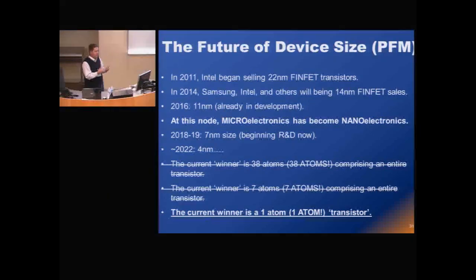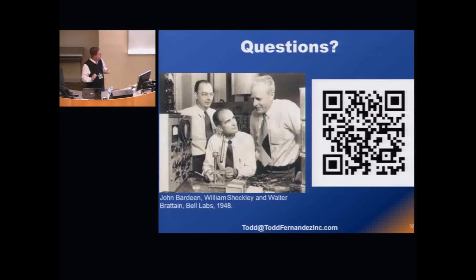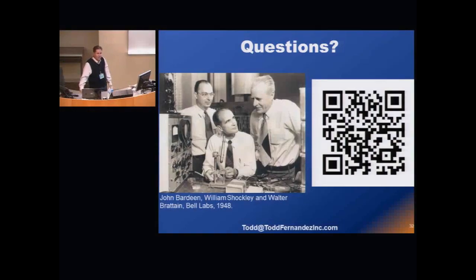Again, it's all about, in the end, what can you make manufacturable? What can you build that you can put into your MacBook or your Surface in the end? That's a great research project in a lab, and the idea becomes, how do you get it out of the lab, and how do you get it into an actual device? All right. So to finish it up, here are the guys from Bell Labs that built that first transistor. Again, QR code if you want the link, and I'm happy to take questions.